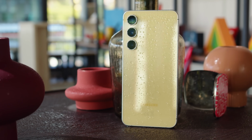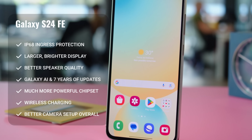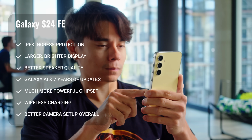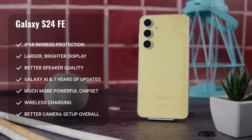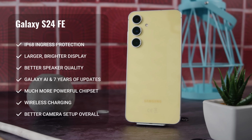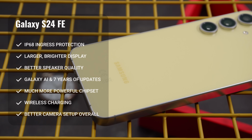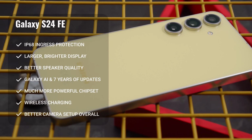The FE, on the other hand, offers plenty of upgrades. It has better waterproofing, a bigger, brighter screen, and nicer speaker quality. There's Samsung's AI-based features, and the phone has 7 years of software support. Its chipset is much more powerful. It supports wireless charging. Its cameras are better for ultra-wide shots and in video recording in general. Not to mention that the 3x zoom camera adds a lot more versatility.